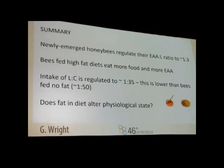So in summary, we found that newly emerged honeybees regulate their amino acid to lipid ratio in our chemically defined diets around an intake target of approximately 1 part amino acid solution to 3 parts lipid. Now the amino acids in this solution, you could choose to put them in any ratio. We put them in at the same concentration throughout, just to standardize it. It's interesting, but protein isn't like that, and I have more data about that, but I'll present it at another time. Here, using these chemically defined diets, we find that they regulate around a ratio of 1 part amino acids to 3 parts fat.